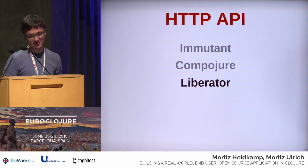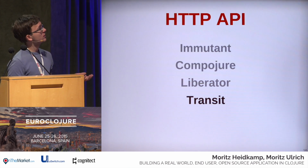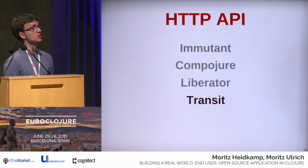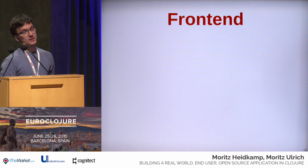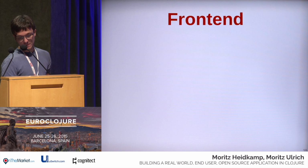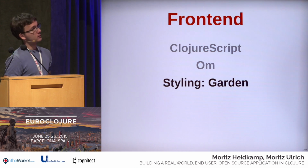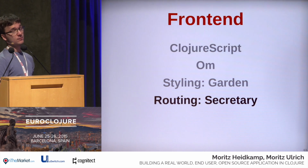Nothing special there either. So it's just the usual stuff. Transit is used, so we don't have to convert our data around to JSON and then back, as our client is written in ClojureScript too. So just what you expect. The front end, as I said, is ClojureScript and Om. And the styling is Garden. And routing is Secretary.